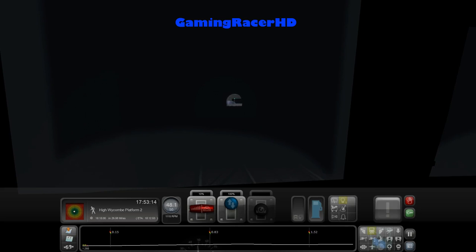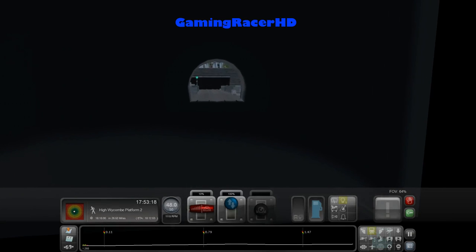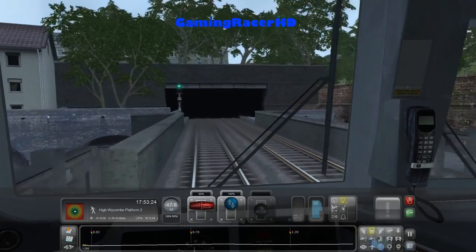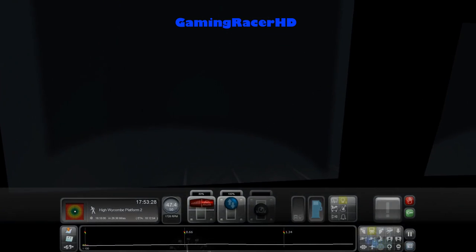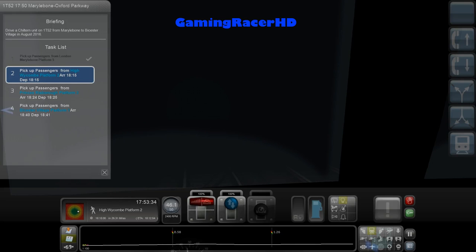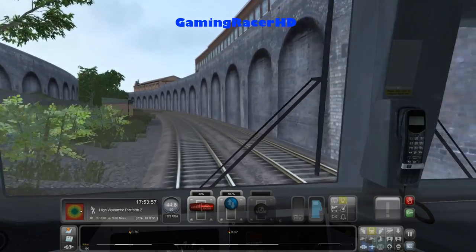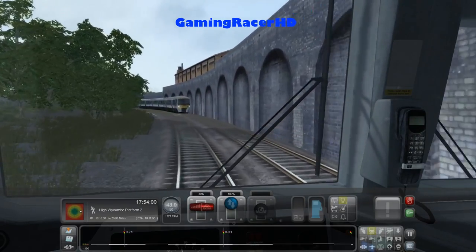There we go, coming out this tunnel now. And I believe we're going into another one, I'm guessing. Yes, we are. Delays on this scenario, but okay, we're coming out the tunnel now. On the right hand side is where the Jubilee Line and Metropolitan Line comes from. That's basically the tunnel part.